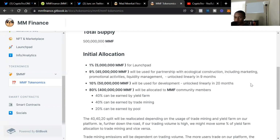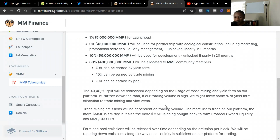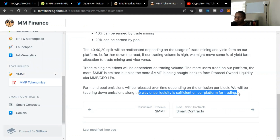And we see it's a 40-40-20, where 40 can be earned by yield farm, 40 earned by trade mining, and then 20 earned by the pool. And something that catches my eye as well: trade mining emissions will be dependent on trading volume. The more users trade on our platform, the more MMF is emitted, but also the more MMF is being bought back to form the protocol-owned liquidity, aka MMF Cro LPs. So farm and pool emissions will be released over time depending on the emission per block. We will be tapering down emissions along the way once liquidity is sufficient on our platform for trading.